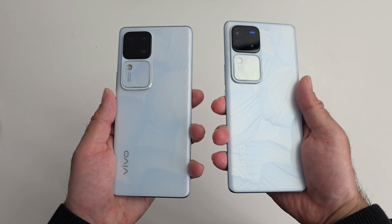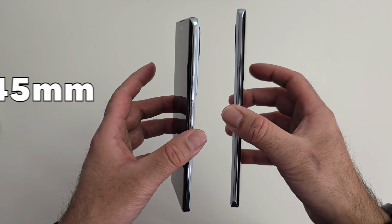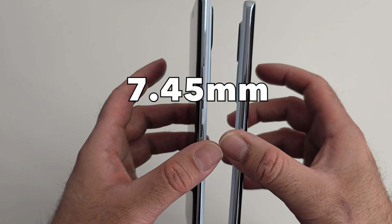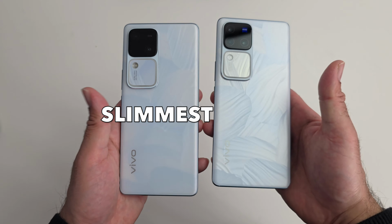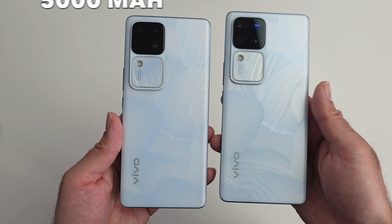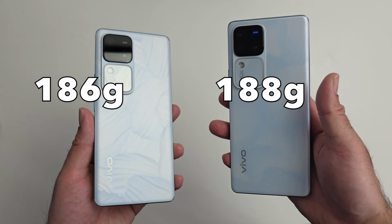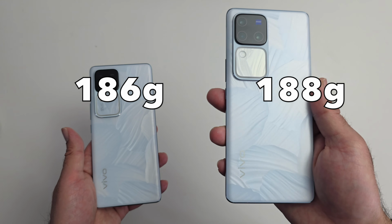Now, let's talk design and feel. So how do they feel in my hands? Well, both phones are super slim and light, both only 7.45 millimeters in thickness. In fact, these are VIVO's slimmest smartphones they have ever made that have a 5000 milliamp hour battery. Weight-wise, they are very similar. That's 186 grams versus 188 grams.